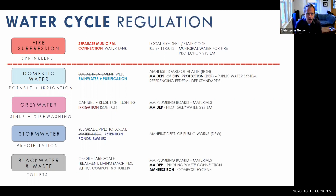What we've done here is outline some of the regulatory path that we had to take and who the agencies were that were really controlling how we could achieve this. And so for a lot of this, the big kicker was that because our building was going to serve more than 25 people, this building is considered a public drinking source. And so because of that, it is governed by federal standards that are implemented by the Mass Department of Environmental Protection. And so this is a pretty high level of standard beyond which you would be held if you were digging a well for a standalone house somewhere in the country.